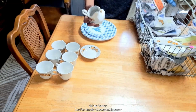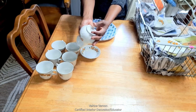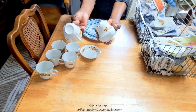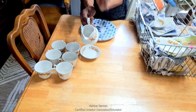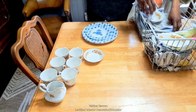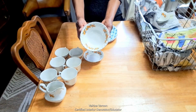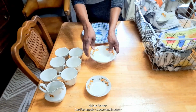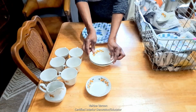I also got a creamer. Now look at this lovely thing. This one has the stamp also, as opposed to the cups, but they are all the same set. Okay, and yeah, I have a creamer in the shop already in the set that I have there. Now there are these cereal bowls that are also a part of the set. They are stamped. So there's 1, 2.